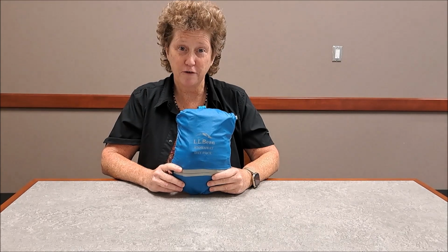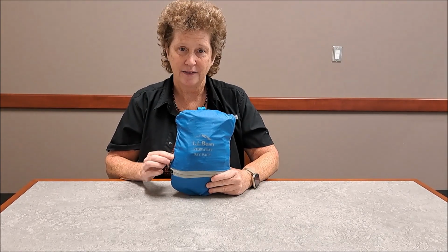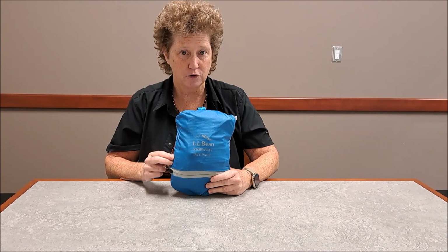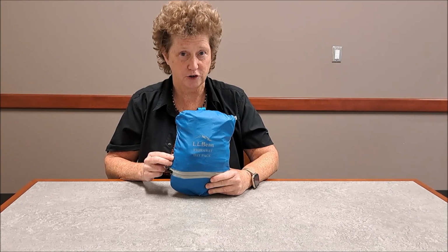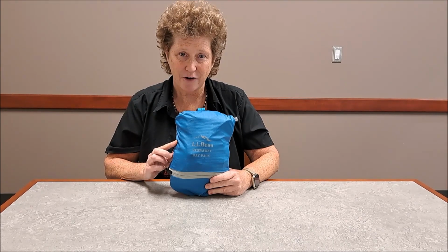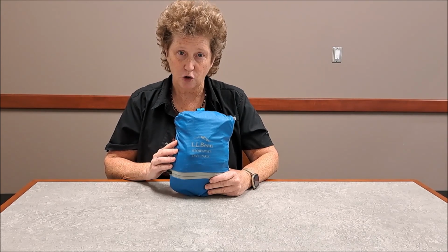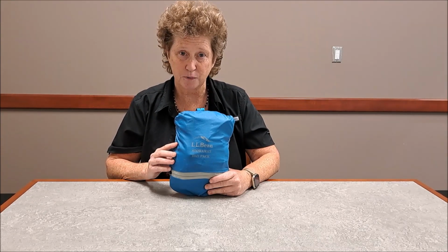I'm going to be giving an overview today of the LL Bean Stowaway Day Pack. This is not to be confused with Eddie Bauer's Day Pack, also called the Stowaway. This is going to be my everyday carry bag during my nomad lifestyle. And I'm going to open it up and show you some of the reasons why I picked this particular bag.